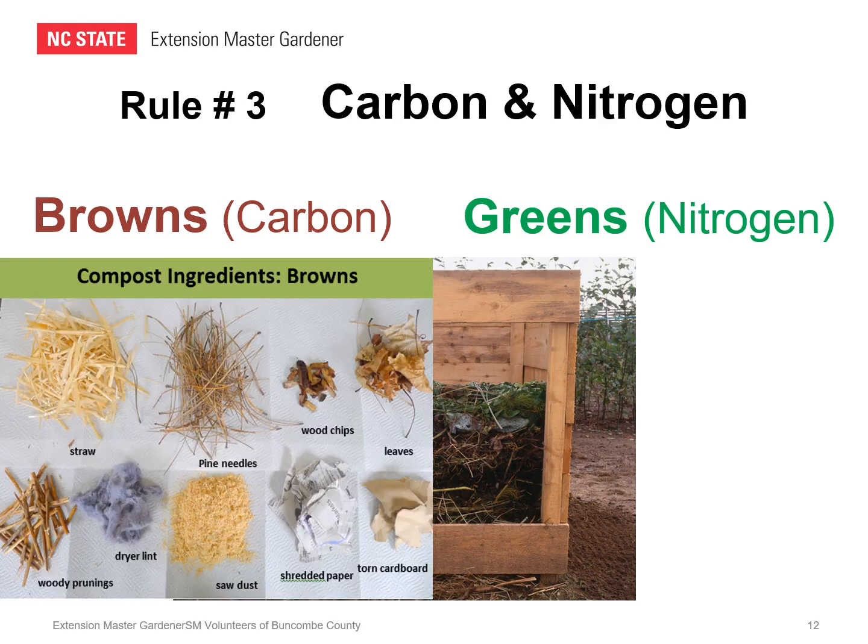So this shows some good examples of ingredients that we typically put in compost bins or compost containers that are a source of carbon. Probably the most common, which I've already mentioned, are leaves, wood chips, pine needles, straw, woody prunings, dryer lint from your home, sawdust, shredded paper, shredded or torn cardboard. Those are probably the most common sources of carbon. You can see most of those are kind of a brownish color, and hence the term browns.